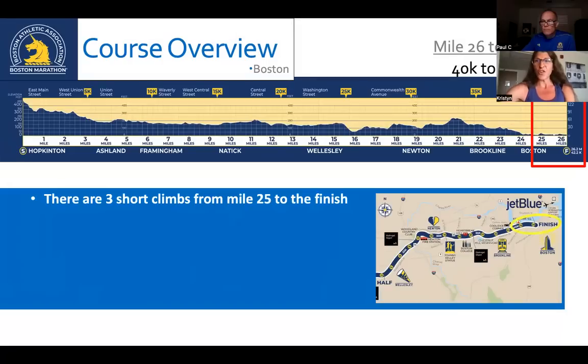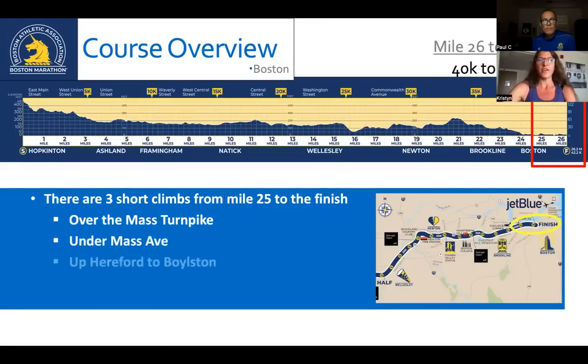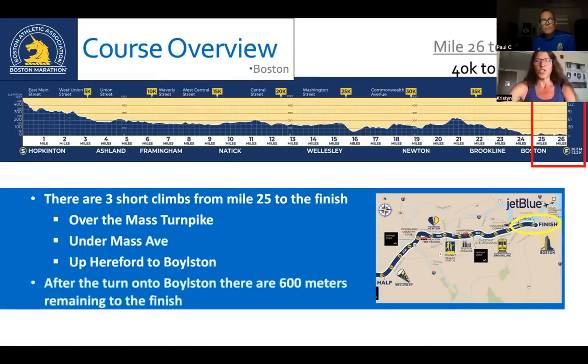There are additional climbs here, three of them, from mile 25 to the finish. One is over the Mass Turnpike. Then you go under Mass Ave, and then you climb up Hereford to Boylston for that final turn as you race to the finish. Once you've made that turn onto Boylston, it's 600 meters to the finish line. So you really are in the home stretch there once you've made that famous turn.